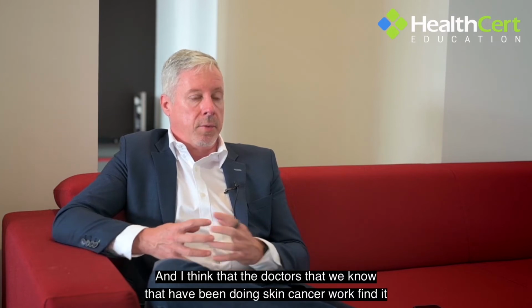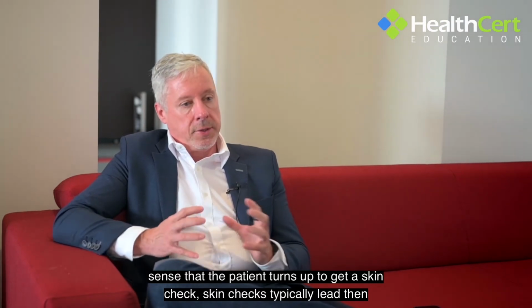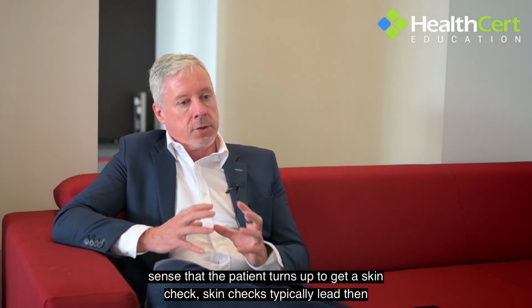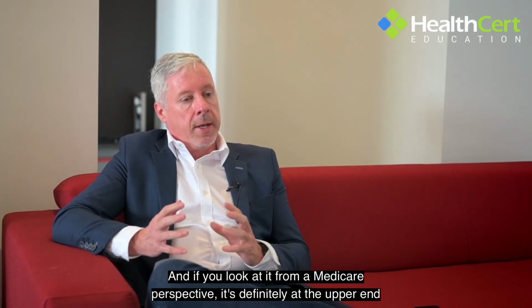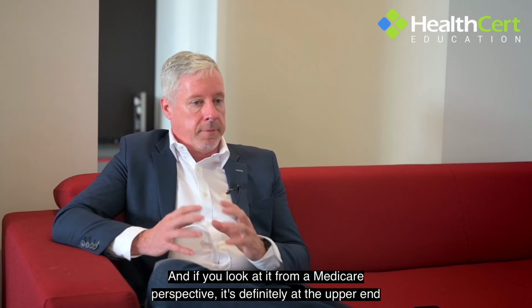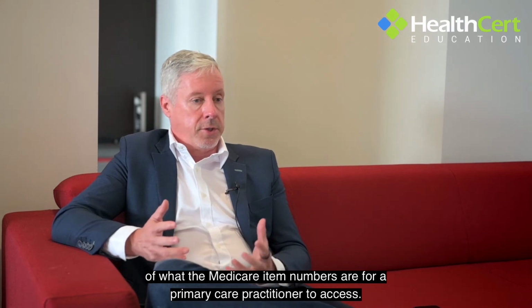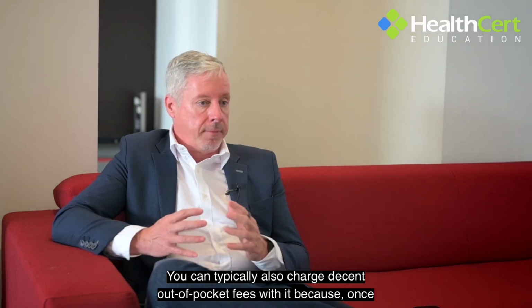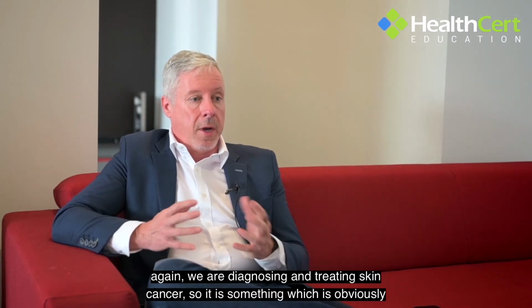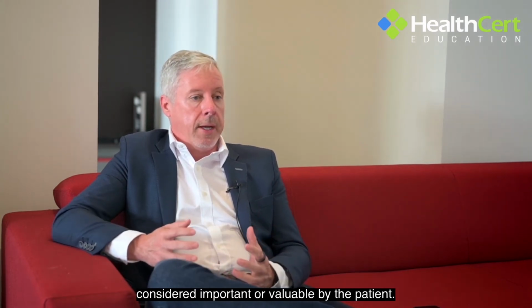And I think that the doctors that we know that have been doing skin cancer work find it very, very rewarding. Skin cancer is a little bit different to primary care general practice in the sense that the patient turns up to get a skin check. Skin checks typically lead to possibly biopsies and then typically to surgical treatments. And if you look at it from a Medicare perspective, it's definitely at the upper end of what the Medicare item numbers are for a primary care practitioner to access. You can typically also charge decent out-of-pocket fees with it because we are diagnosing and treating skin cancer. So it is something which is considered important or valuable by the patient.